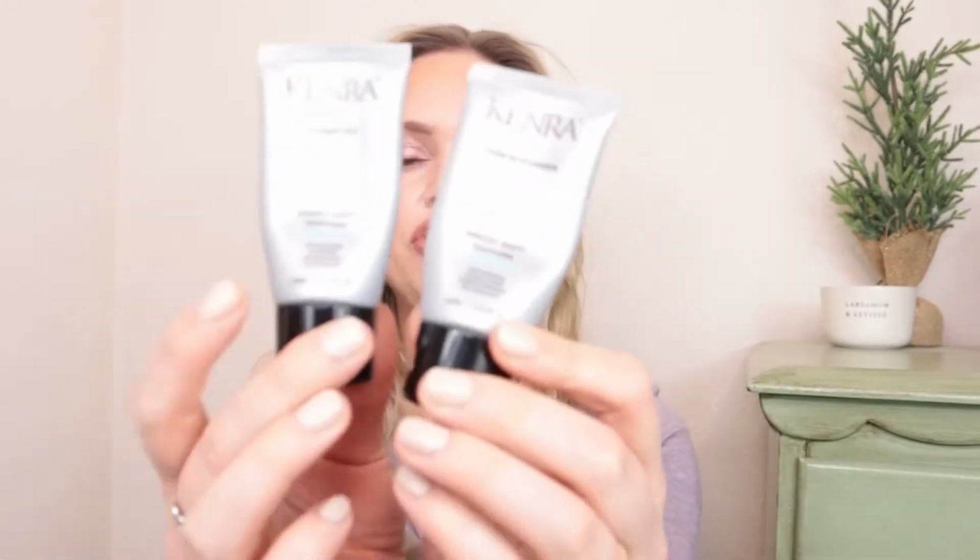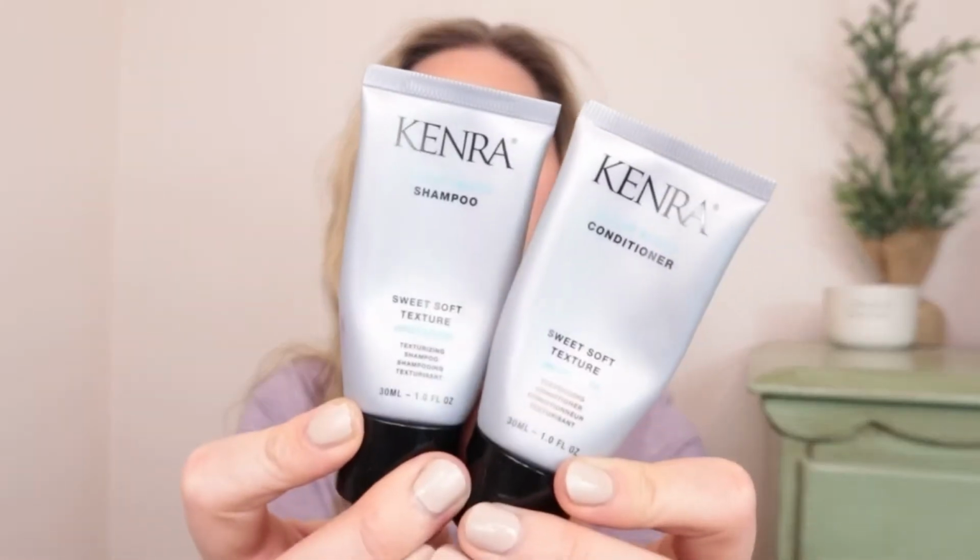I also used up this mini shampoo and conditioner set from Kenra. It's a sweet, soft texture set. I got this in a gift set from Ulta. Brought this on a trip. I don't know, it's really not memorable. I didn't love it. I didn't hate it. It smelled good though, but I don't think it was enough for me to repurchase it.